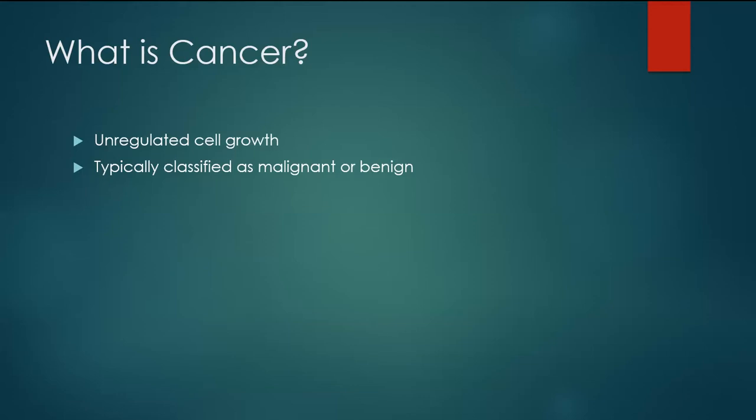We generally break cancer down into those two very large subcategories. And then under each one of those headings, there are many, many different kinds of cancer that may be classified as either malignant or benign. But when we think about tumors, that's the first question we want to answer: are we dealing with a malignant tumor or are we dealing with a benign tumor?